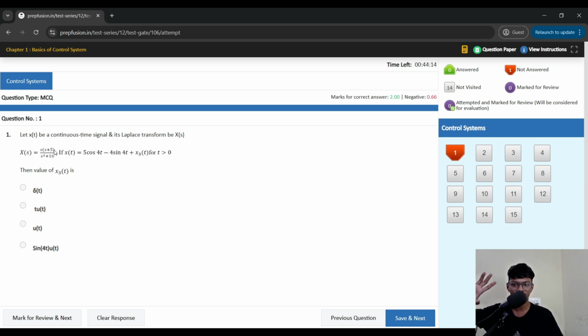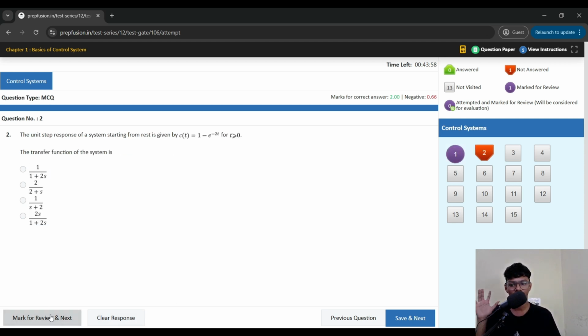If you don't know this concept, you can mark this for review. If you feel like you know this concept, something s square plus 16 is there, but you're not able to recall it right now, you mark for review and go to the next question. If you know, then very good, just solve it at that moment only. So I mark for review and then I move to the next question.